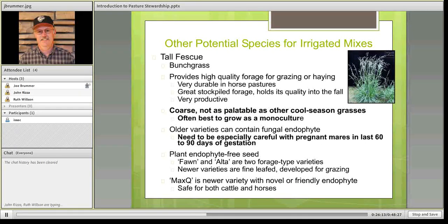Tall fescue is one. Again, it's not as palatable as some of those other species, so if you mix it with the other species, they'll tend to graze like the orchard grass and the bromes before they'll take the tall fescue. So a lot of times I'll recommend tall fescue as a monoculture planted by itself. It is a bunch grass. Again, when it's planted by itself, animals will graze it readily. It's very durable in horse pastures. You can stockpile it for fall, winter grazing. Again, very productive species.